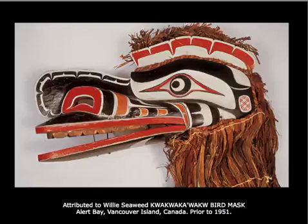Now here we have the Kwakwaka'wakw bird mask. That's fun to say. The language itself, I'll tell you, is really interesting because they do things with their tongue. For example, the word Tlingit, which is not something familiar to our tongue. But the story of this mask is told in your textbook, and I'd like you to read that story. But I want to go a little bit further with that also. The story of this mask is on 854.